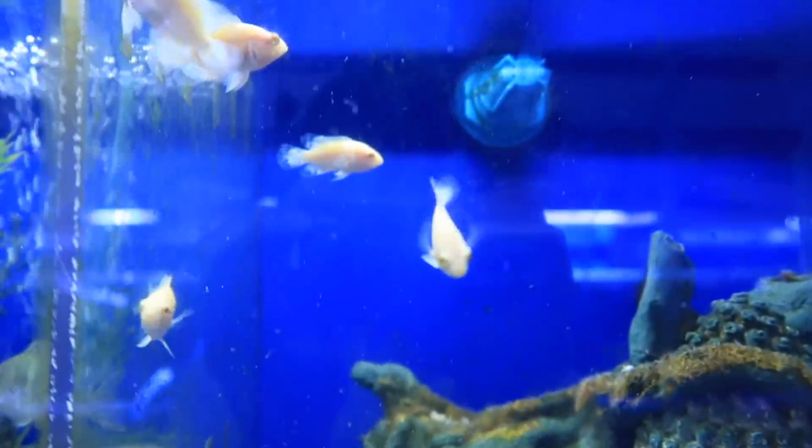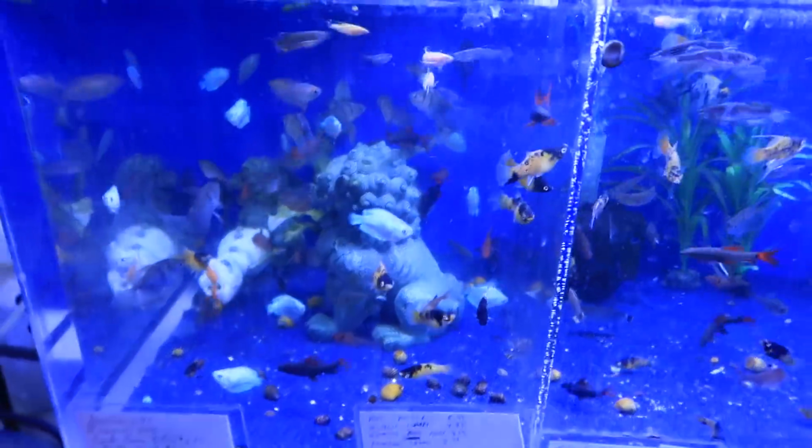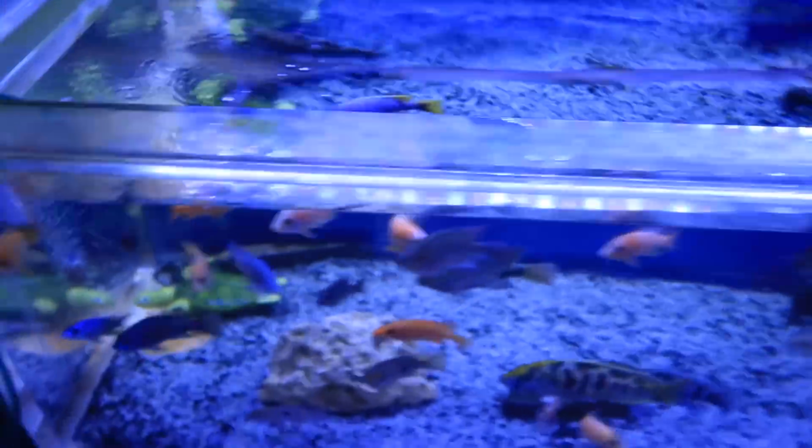Baby Oscars, dude. Wait, that's not the tank. Where are they? Here they are. Look how small these baby Oscars are. When those Oscars get big, it's so cool. Even more big mollies. Super cool. Look at all the African cichlids.